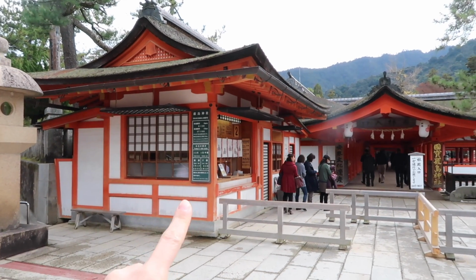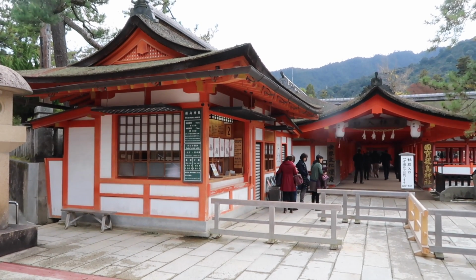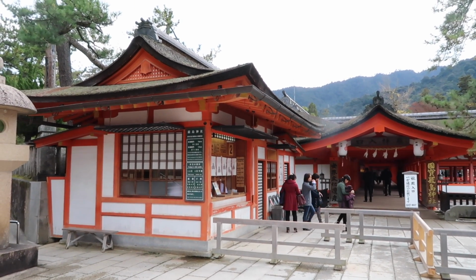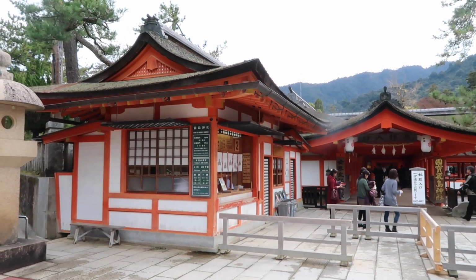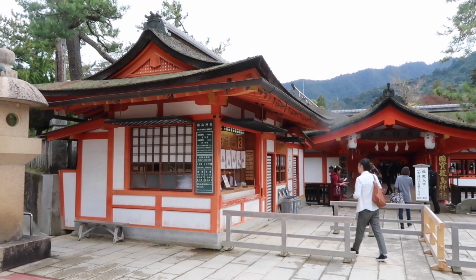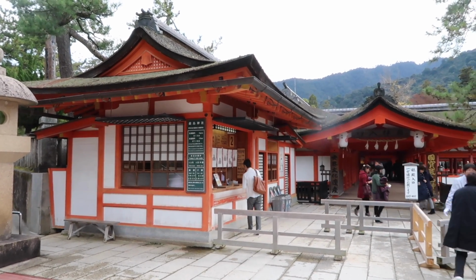So just this little plaque here. This information is telling you when high and low tide is, because you get to see the temple in a little bit of a different way at low tide compared to high tide. So we're actually here at high tide right now, and so low tide will be around 4 p.m. This is in November. It changes obviously throughout the year.